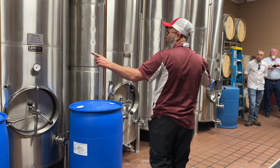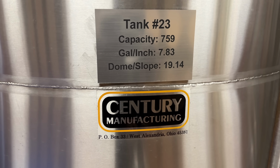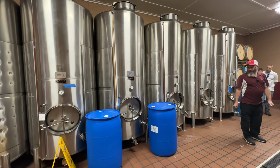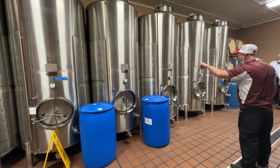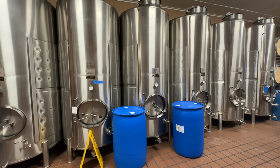If you notice here, there are some tanks on this wall. These all hold 759 gallons, and I used to have to get in those and clean them. I don't do that anymore. I let the young people do that now. Every single tank, I believe, is full, except for the second one from the end, which is empty. All the rest of them have wine in them. Let's go into the new building here.